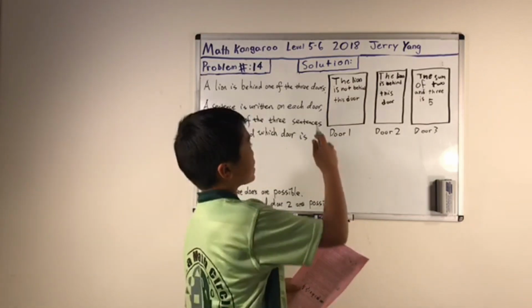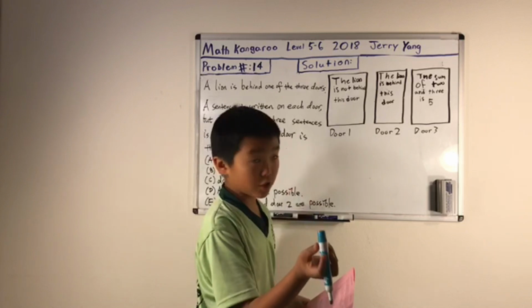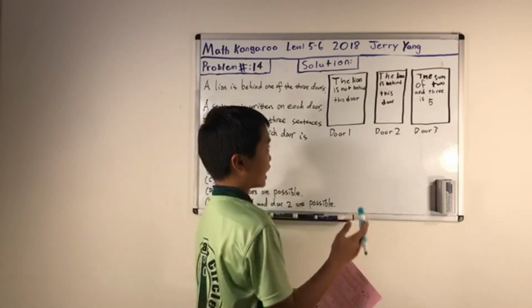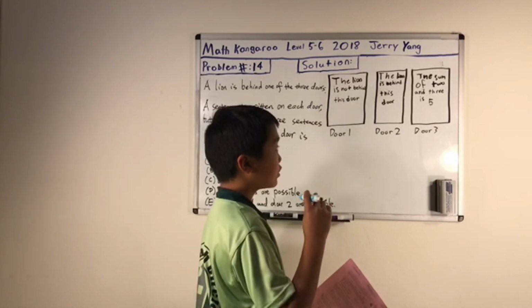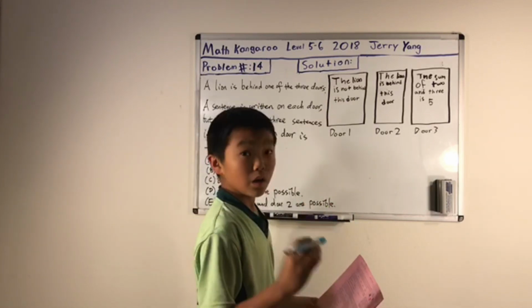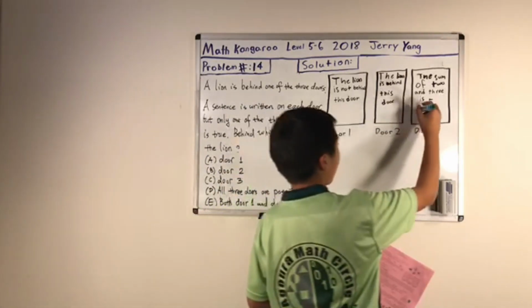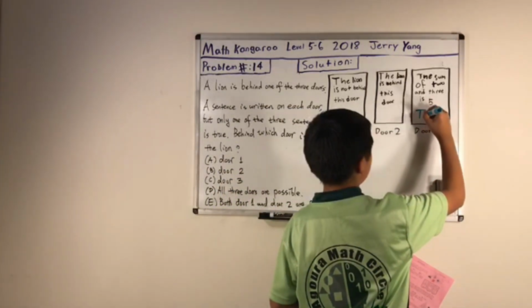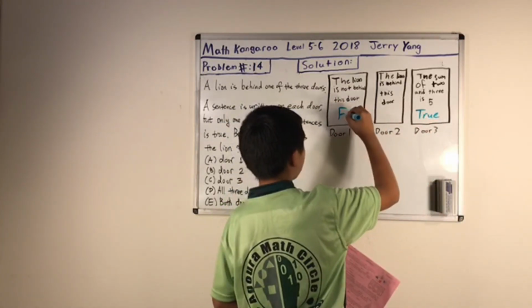So we look at these 3 sentences. The line is not behind this door. We can't be sure about that. The line is behind this door. We can't be sure about that. The sum of 2 and 3 is 5. We know that is, for a fact, true. So we mark this one as the true sentence, which means these 2 are false.